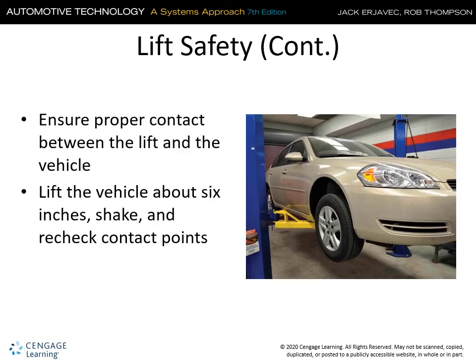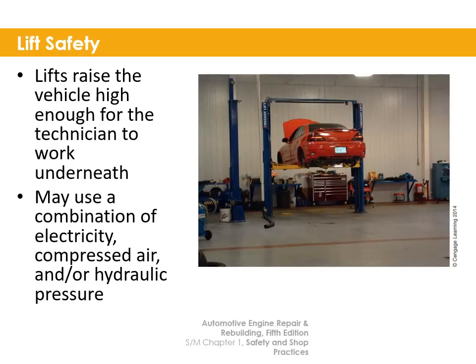Ensure proper contact between the lift and the vehicle. Lift the vehicle about 6 inches and shake it and recheck the contact points. Make sure that the contact points are correctly situated. Lift the vehicle high enough for the technician to do the work. A combination of electricity, compressed air, and/or hydraulic pressures is utilized to do this.